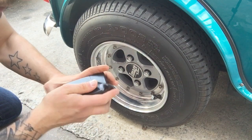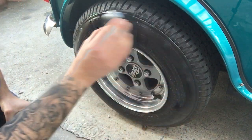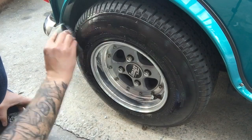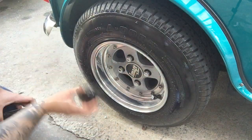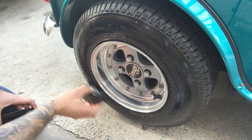Sponge, dipped in, shake, and you can apply it evenly. A little bit goes a long way of this stuff, which is pretty good. That's why the bottle's lasted a while. And you can just work it until you get into the lines and the grooves, right to the bottom, round, and there you have it.